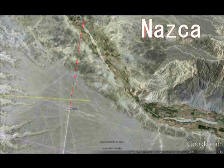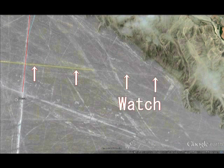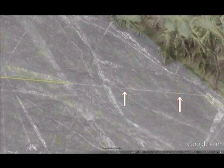This is Nazca, and have a look at this yellow line from the left. This line comes from Mount Kinabalu. Watch here very carefully. The yellow line just crosses over the white line here. This indicates that Mount Kinabalu is a very important place for aliens.